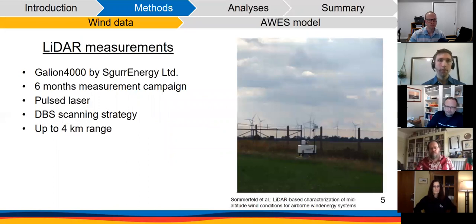Now, starting with the methods. First, on the wind data, I collaborate with Fraunhofer IWES in Germany, where we gathered and analyzed wind data at an ideal wind location, which you can see here on the right-hand side. There's the LiDAR in the center. In the background, you can see the wind turbines. This is data gathered from a flat terrain in northern Germany.